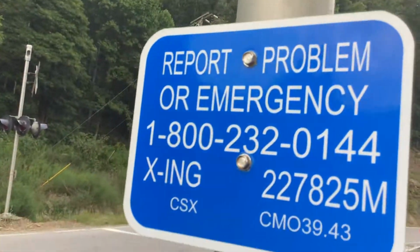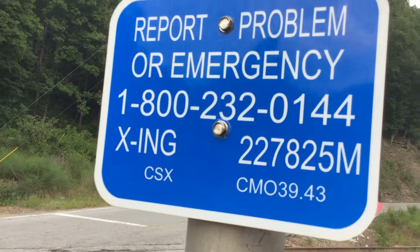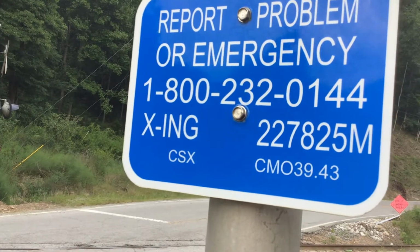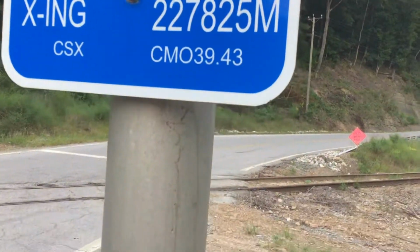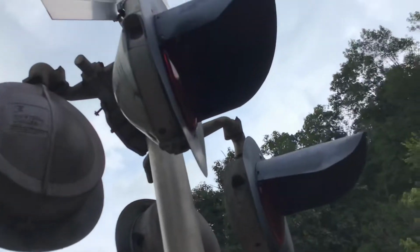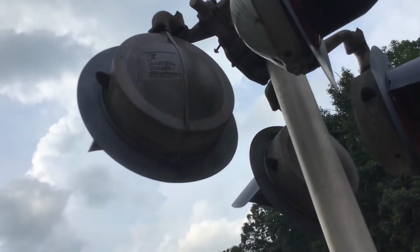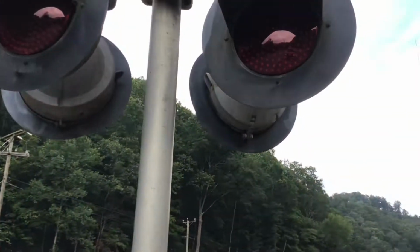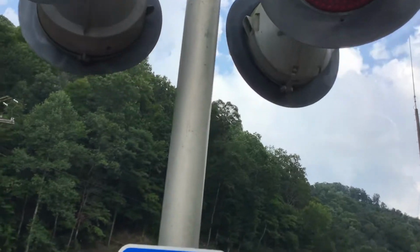The DOT number is 227-825M. The mile post is CM039.43. And the lights are all Safetrend. The 12x20-inch lights are all Federal Signal 12-inch lights with 12x20-inch lights. It has replaced incandescent tube LEDs, which are Western-Cullen-Hayes second generation LEDs.